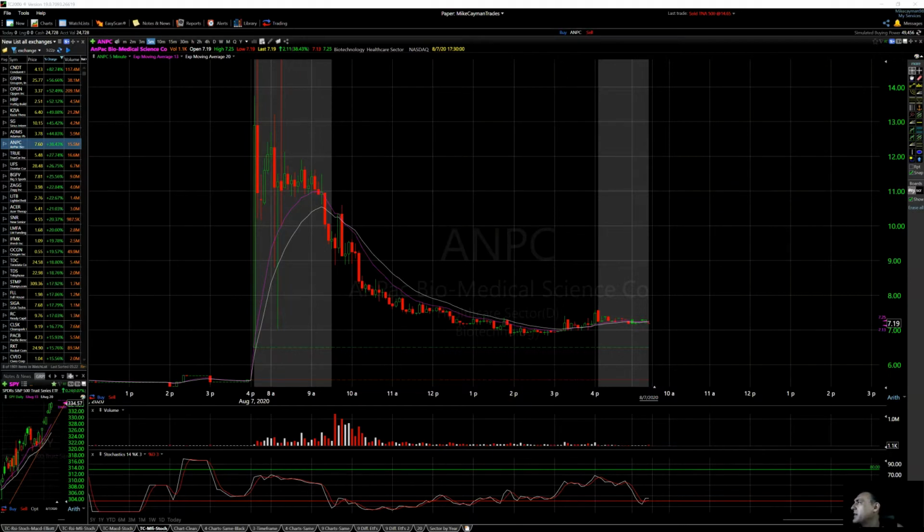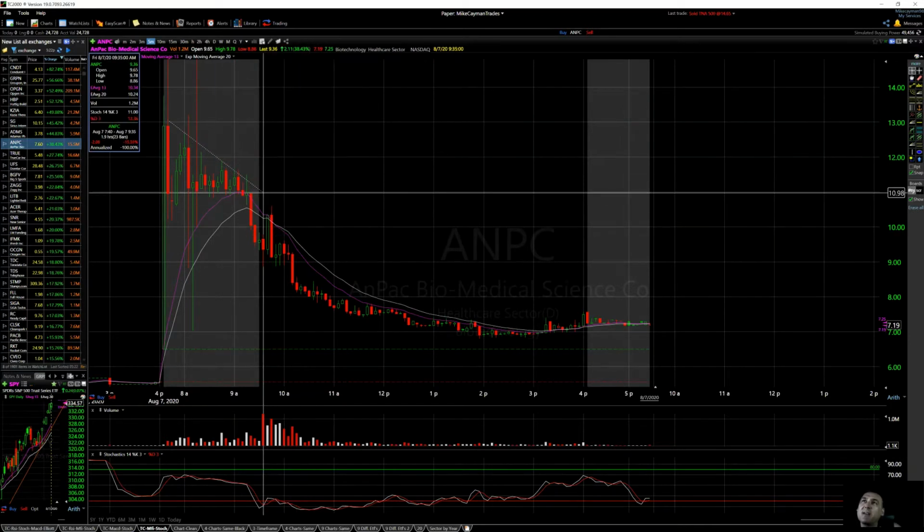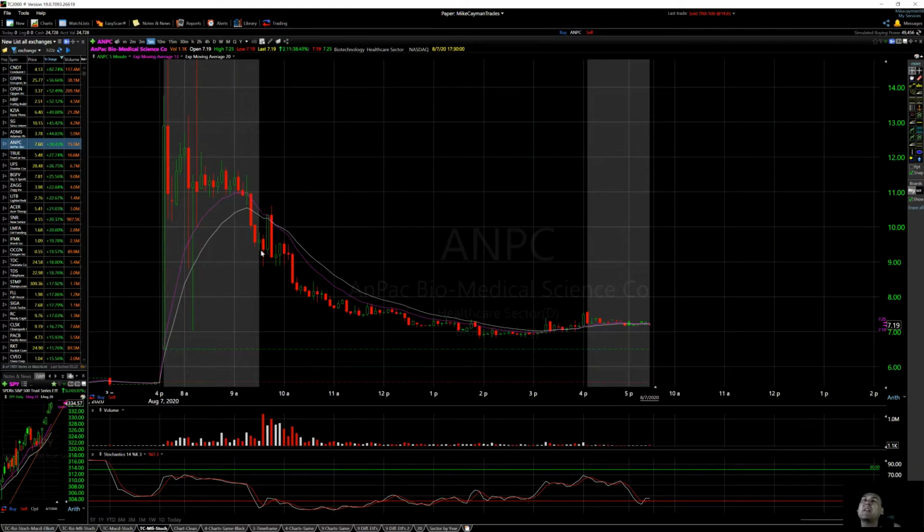ANPC validating approved COVID-19 antibody tests. That was yesterday. No, that was today. So it was positive. But again, look at this one. Shot up way fast. Then it couldn't regain. Then right here you have a descending triangle to the bearish side, which means unless it pops this way, it's going to fade, and that's what it did. And look how that faded. It's another great short. That's almost a double.